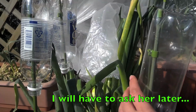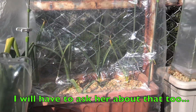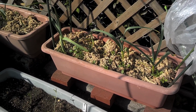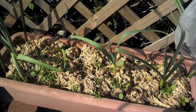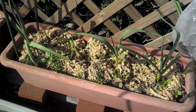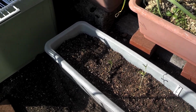And I think this is to keep either the cats or the birds away. And there, I think she has some garlic. And this stuff around, I think, is peat moss. It must keep everything moist or something like that. Here says sweet pea, but I'm not exactly sure what that is.